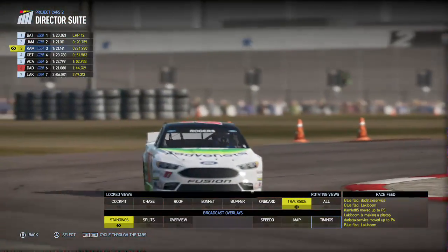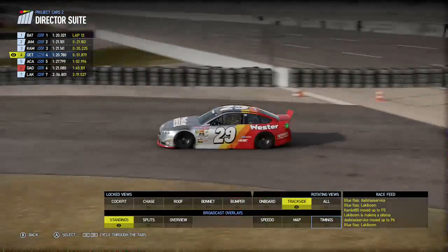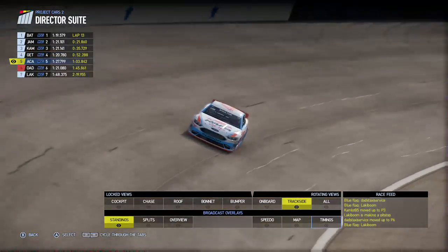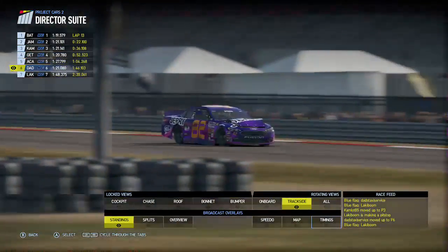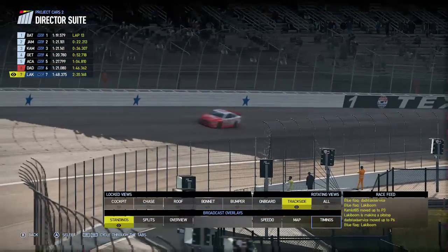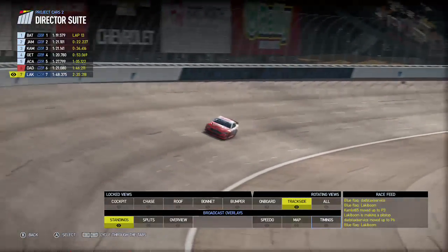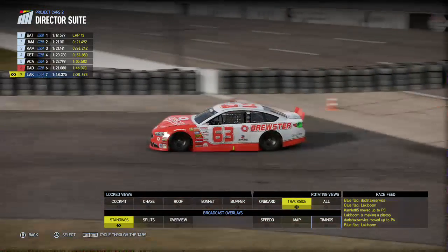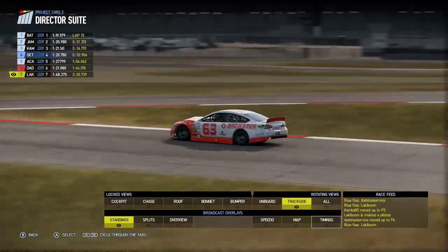Camelot is in third. Get Whooped is in fourth, got some rear end damage. Acadian is back in fifth. Dad's Taxi, with that 10-second penalty, is right now in sixth, with Lackey Boom in seventh. That corner braking in the first corner. Two laps to go in this segment.